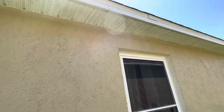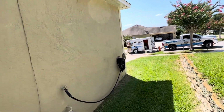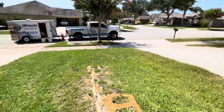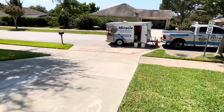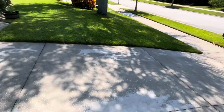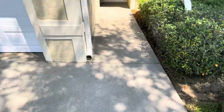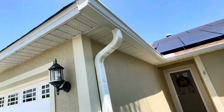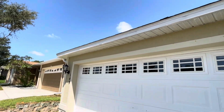Y'all remember this? Driveway. Post treated. Drying up. It's the one I did yesterday. Let's do it. Cleaning out, flushing out my pump right now. Look at that driveway. Y'all remember this area this morning? Not no more. Remember this area right here? So clean, cut up top. Oh, yeah. All the way around. Let's go. Let's do it.